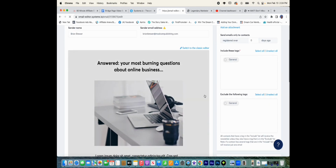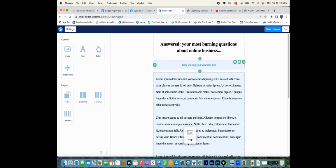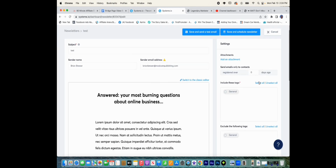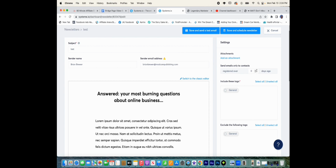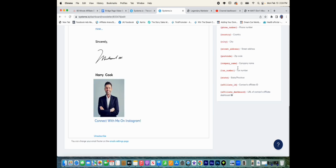We can update this the same way we edit all the other emails. We can get rid of images if we want. We can add images, drag and drop them wherever we want them to go. But anyways, once this is done, go ahead and save changes. Now what we can do is actually send this to people. You can either do this to people who registered over X number of days ago, but what we actually want to do is send this to people who are tagged with general, meaning they have already completed the automated campaign, but they could still benefit from hearing from us.